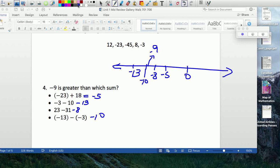So I'm asking you, the question here is: negative 9 is greater than which of these numbers? Well, let me put 5 over here and 10. Is negative 9 greater than 10? No. Is negative 9 greater than 5? Also no. Is negative 9 greater than 0? No. Do you see something happening?